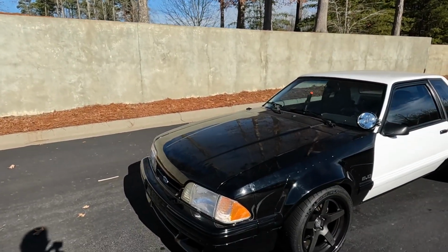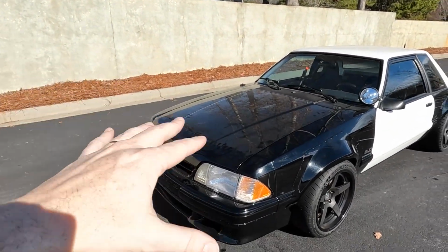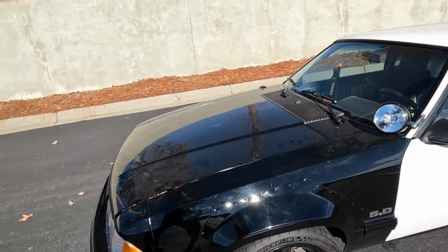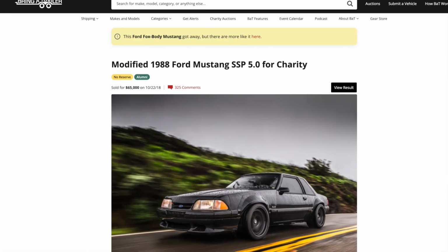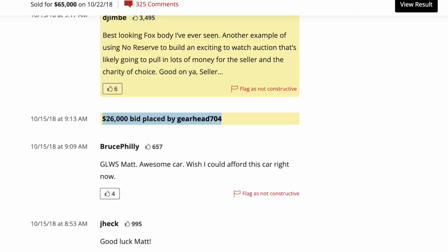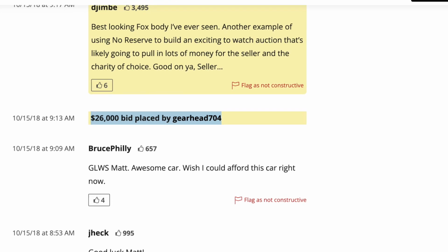But yeah, this car was just sort of special to me. I bought another car to kind of build it similar to this, and it came up for auction 3 different times. First time Matt sold it, half of it went to charity. At the time, the highest selling Fox body of all time, and yours truly did also bid on it. I'm showing it on the screen right now. You can see that. I was trying to buy it.